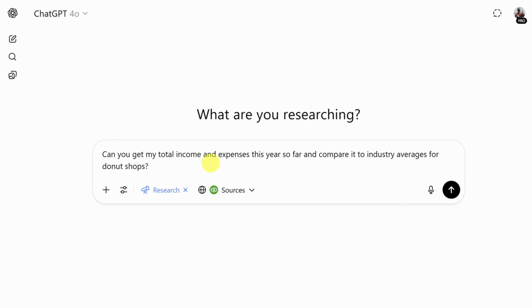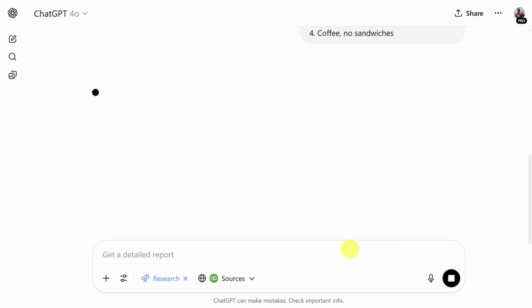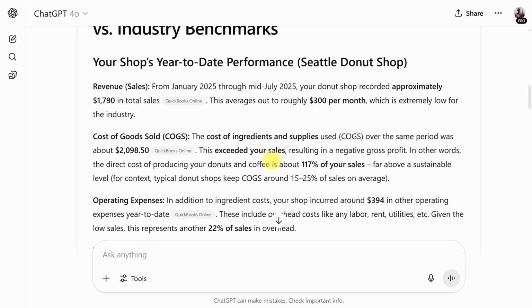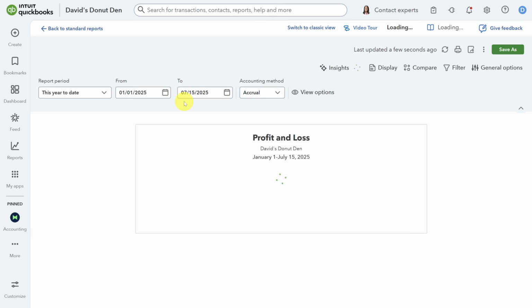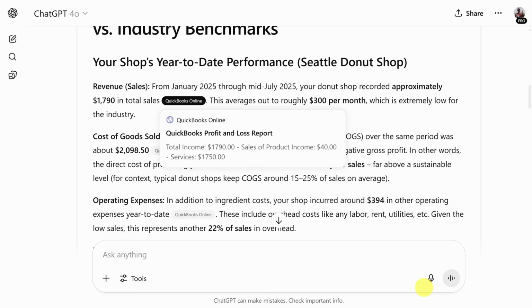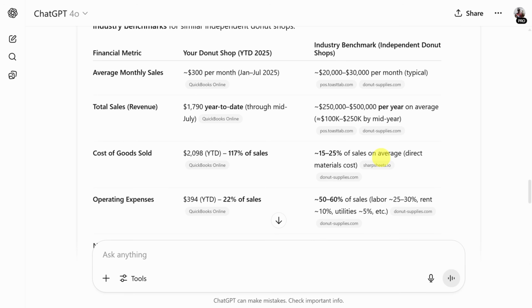Here's the question. Can you get my total income and expenses this year so far and compare it to the industry averages for donut shops? Of course, I'll answer the follow-up questions and let's see what it comes back with. Now, this report took 6 minutes and it pulled my income and expense data directly from QuickBooks Online. When I click on the citation, I'll see the numbers live in my QuickBooks Financial Reporting Suite. This year, it's not looking so good for us so far. So if I go back to the report and then scroll down to see the comparison with benchmarks, I know what it's going to say. We have some work to do.